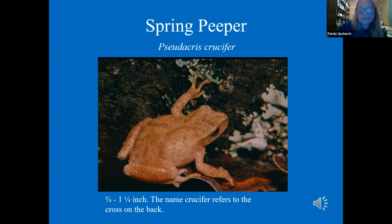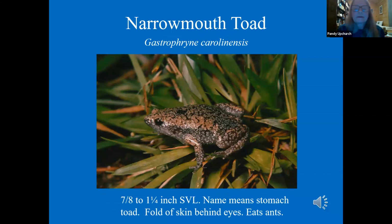All right, another, this is a really cool frog. It's Gastrophryne carolinensis, the narrow-mouthed toad. Gastrophryne literally means stomach toad, and that's just because of this big belly. So gastro means stomach, phryne means toad. Carolinensis is probably the first place that it was described, but they're very, very small, 7/8 to 1 1/4-inch snout-vent length. They have a little fold of skin right here that they can pull over their eyes.